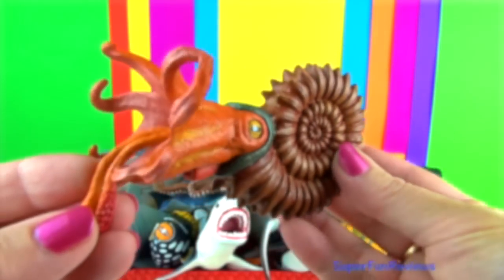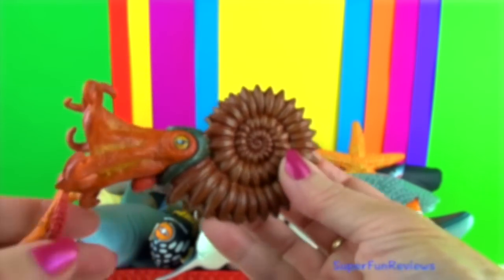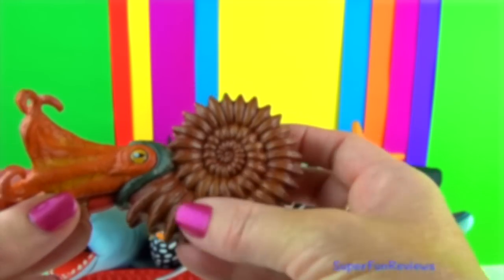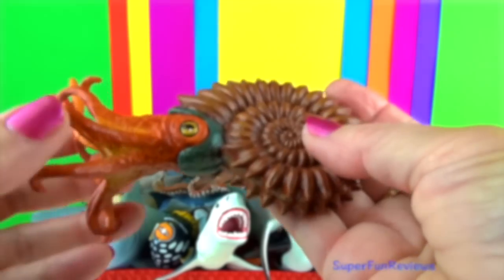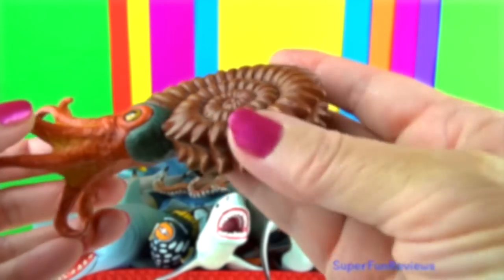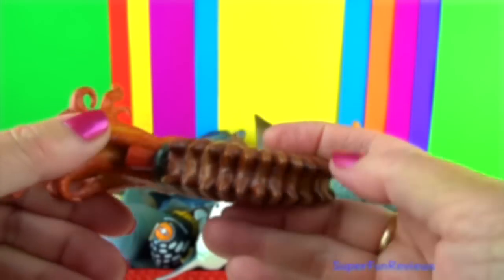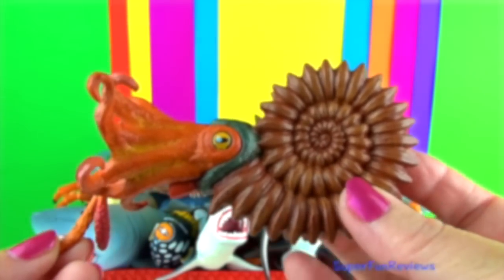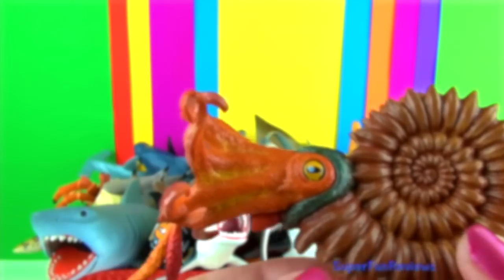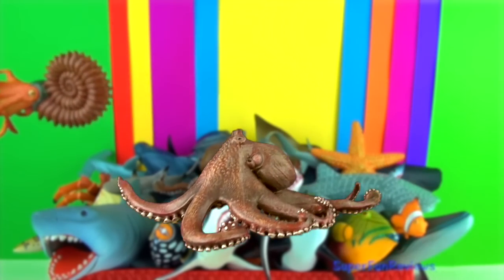Ammonite. They were shelled cephalopods that died out about 66 million years ago. Fossils of them are found all around the world, sometimes in very large concentrations. The group Cephalopoda is divided into 3 subgroups: coleoids, which include squid, octopus, cuttlefish; nautiloids, like nautiluses; and the ammonites.